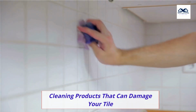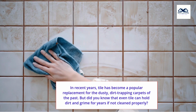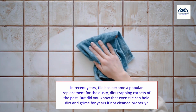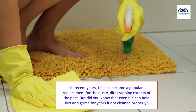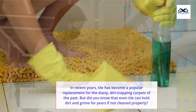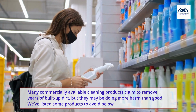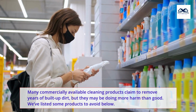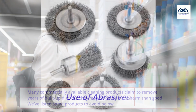Cleaning products that can damage your tile. In recent years, tile has become a popular replacement for the dusty, dirt-trapping carpets of the past. But did you know that even tile can hold dirt and grime for years if not cleaned properly? Many commercially available cleaning products claim to remove years of built-up dirt, but they may be doing more harm than good. We've listed some products to avoid below.